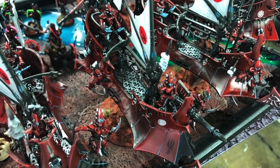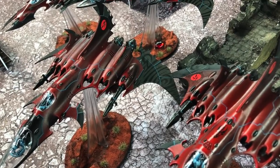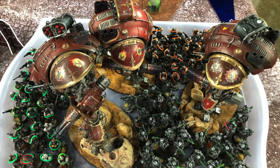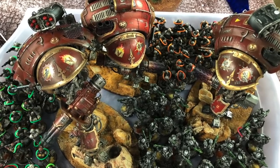Okay, so I did miss all of day two, but we ended up playing Italy and playing Romania as well. We got a loss and a win. And then I decided to take a look at all the cool hobby stuff.